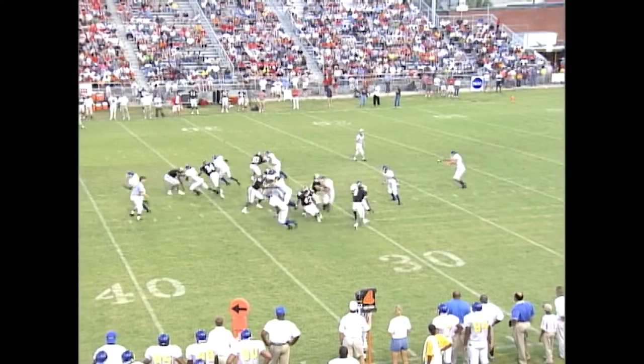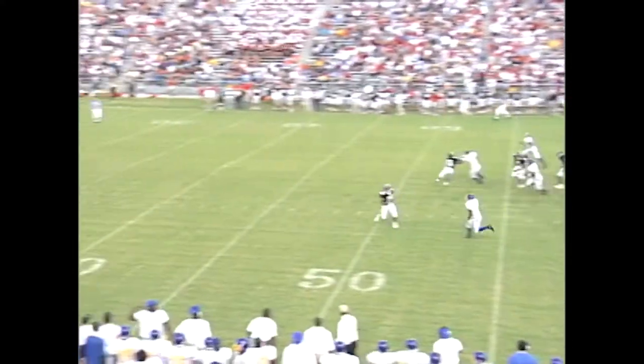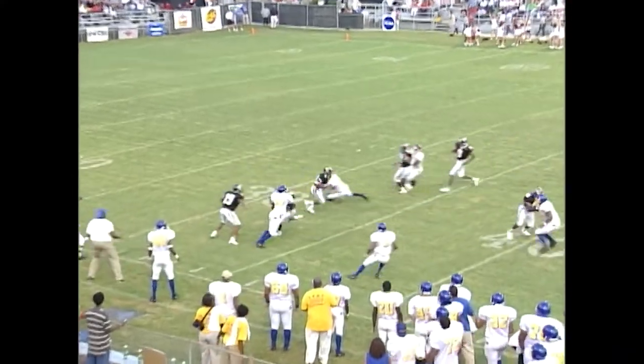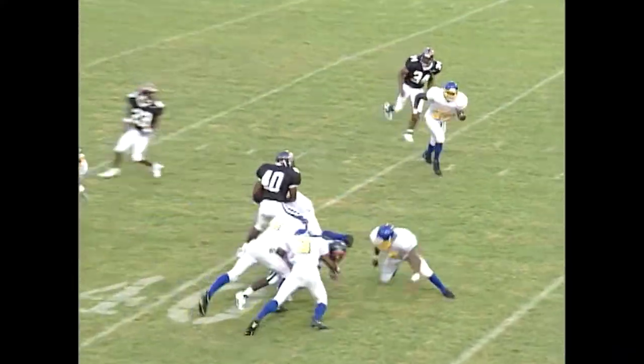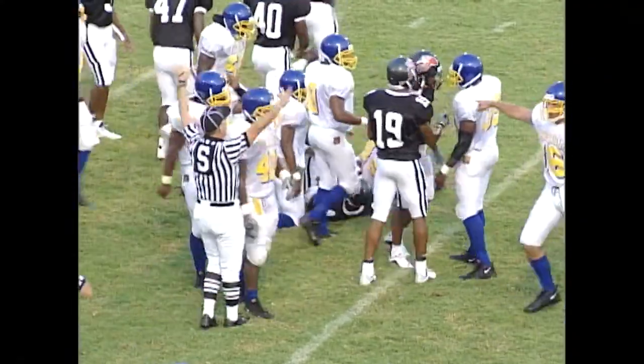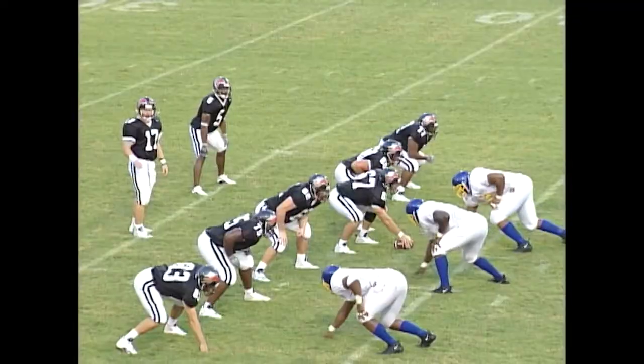There's a snap. It's good. There's the punt. It's a wobbly kick. Reggie's going to field it at the first. Cut back in front. 35. Gets it up to the 44 yard line. It's dark. And the dog's going to move it. And then all the back from quit.